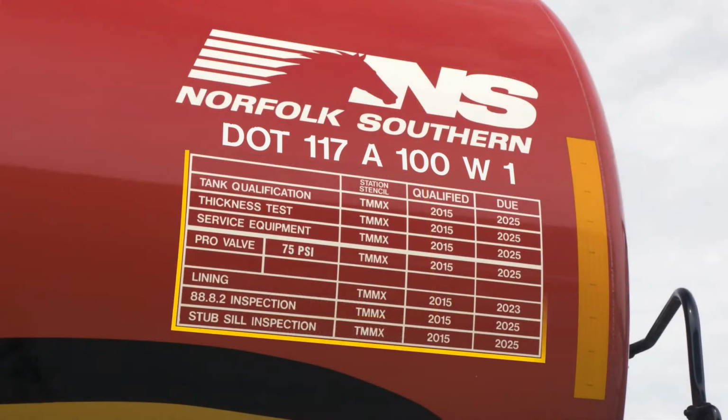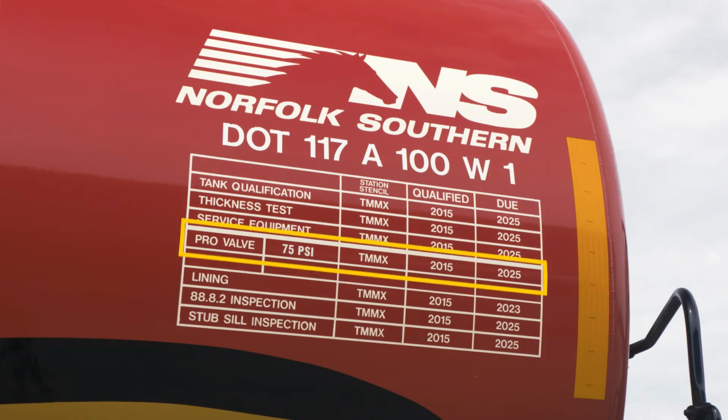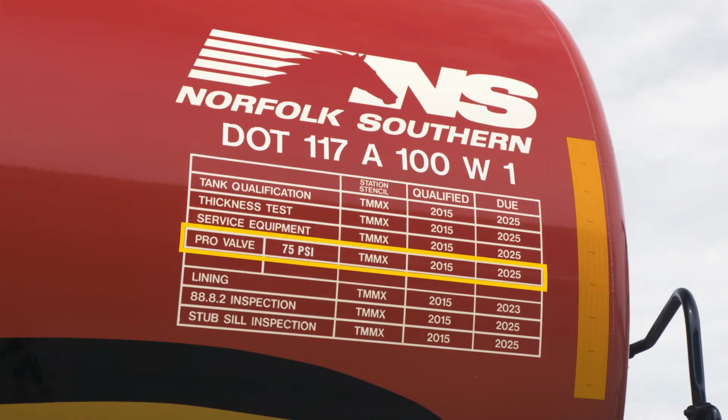If you look at this qualification stencil here, it'll also tell you some important information. It'll tell you the type of safety relief device it has. In this case, the pressure relief device is a valve, and it is set to discharge at 75 PSI.